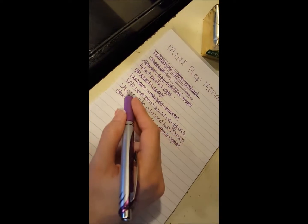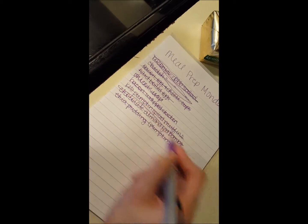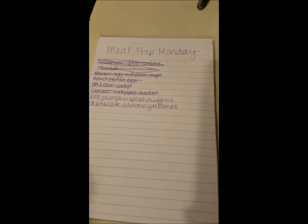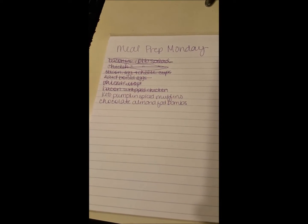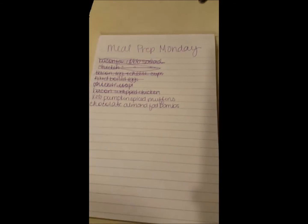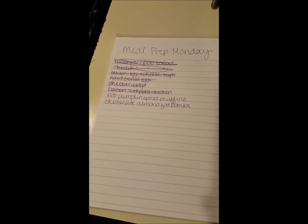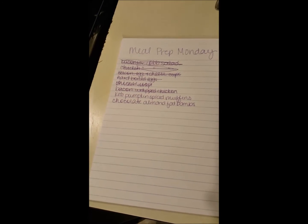So that brings us to the last thing we were needing to make this Monday. We are done with our meal prep Monday. I hope you guys have a wonderful rest of the week. This little bit of meal prep that I do every Monday, or you don't have to do it on a Monday, you can do it on your day off or whenever you have a couple of hours to spare, and it'll just make the rest of the week fly by and stress-free.